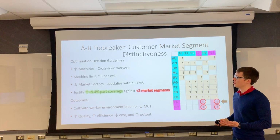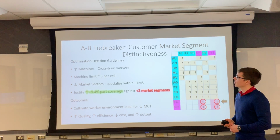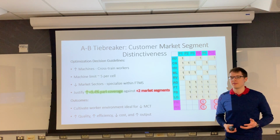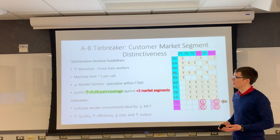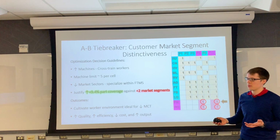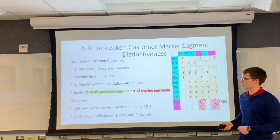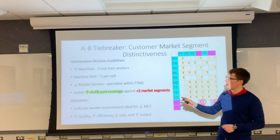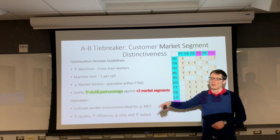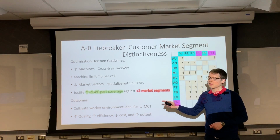I think this tiebreaker would involve a bit more communication with the client or the company. Essentially what we're aiming for is we want to cross-train our workers to take full advantage of quality improvements. What we have to do though is we have to justify, or we want maximum part participation, part coverage for impact in the cell. So we have to justify this increase of 9.4% part coverage within option B, but that comes at a price of an additional 2 market segments, right?